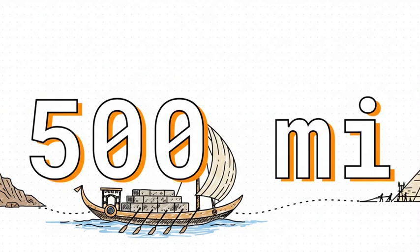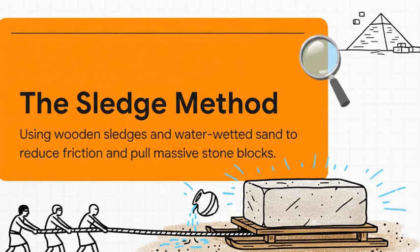Sure, a lot of the limestone was local, but the really heavy stuff, those huge granite beams, they had to be brought all the way from Aswan. That's a trip of more than 500 miles down the Nile. Just getting the materials to the site was an unbelievable achievement. So once the stones were on land, how'd they move them across the desert?